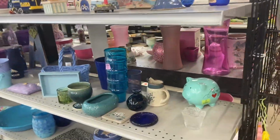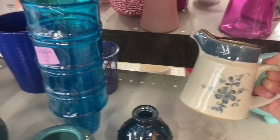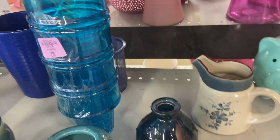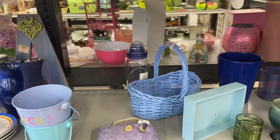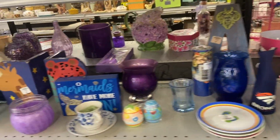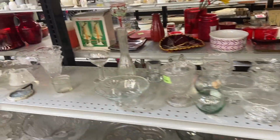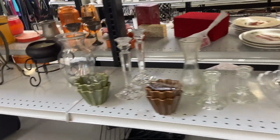And then we're into blues, which is my favorite. I really like this guy here. I didn't need it though, so I left it at the thrift store, not at home. I think that blue basket is cute. And then yeah, we're just humming along. The clear section is not that exciting to me, but that's okay. And we hit, I guess, black, but nothing exciting there. There's somebody's shoes, how fun.